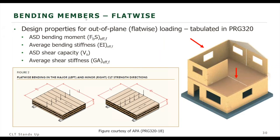But note the terminology that I used about ASD, bending moment, et cetera. This terminology is not consistent with the 2018 NDS Chapter 10 terminology, which is the chapter on CLT. The reason is that PRG 320-17 and 18 were developed after the 2018 NDS was published. So we will most likely harmonize the language when the 2024 NDS is being developed. So that is flatwise bending, or out of plane loading on the wall, and also loading on the floor, downward loading on the floor, or upward loading on the floor or roof.